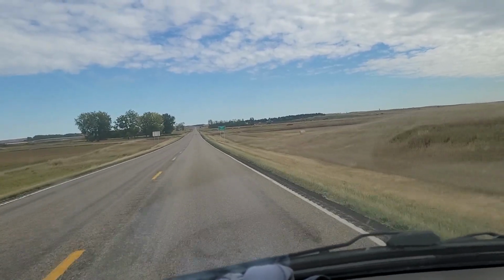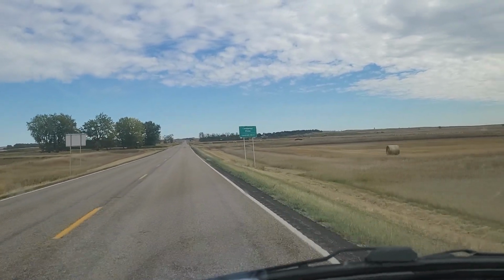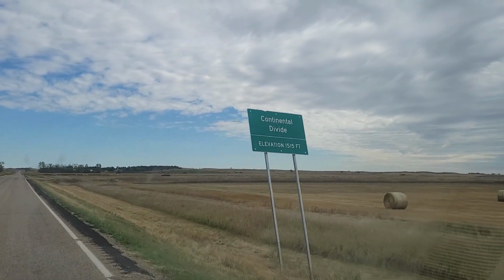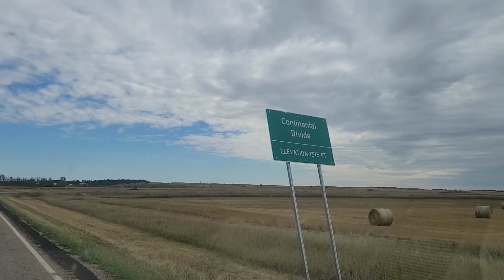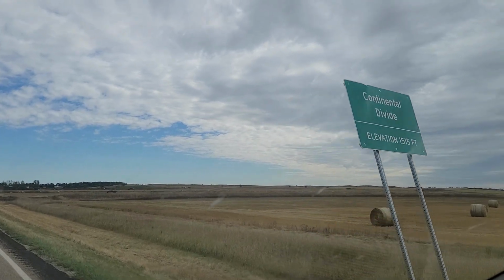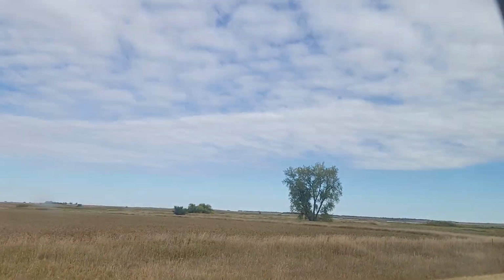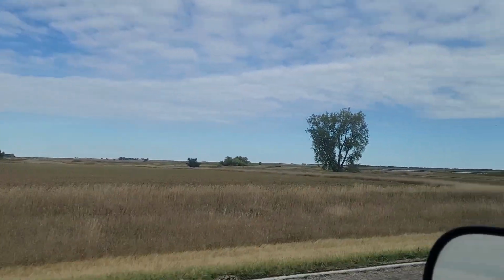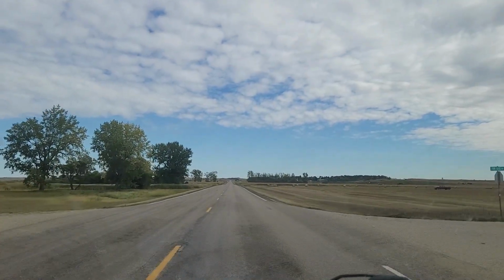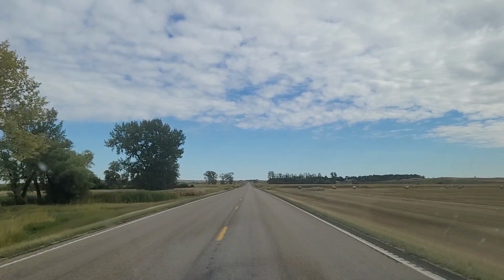Okay, I don't get this at all. We're on the same road, heading east, and here is another Continental Divide sign. We're probably like 10 miles east of the last one. Can somebody explain this to me? How do we keep crossing the Continental Divide over and over again? That's what, the 4th time? Maybe it's Groundhog Day.